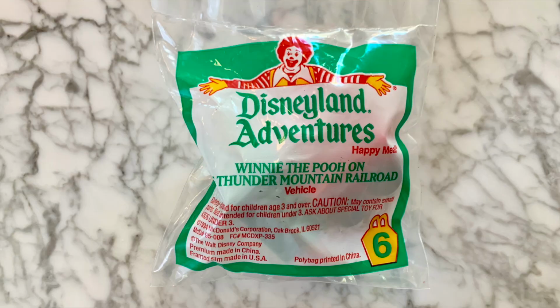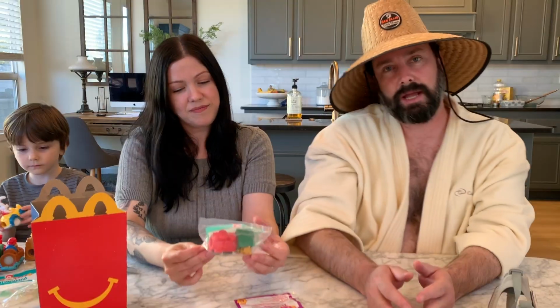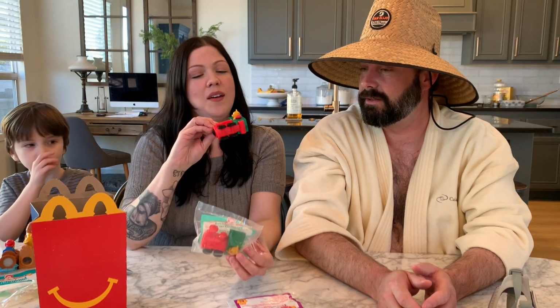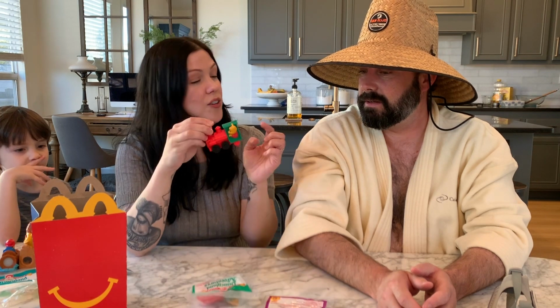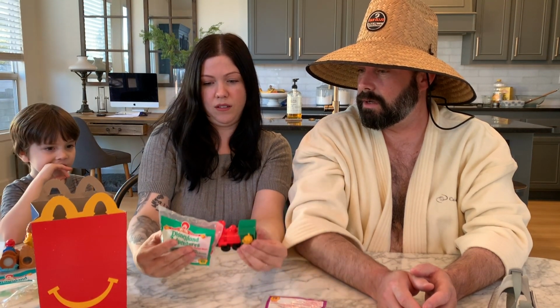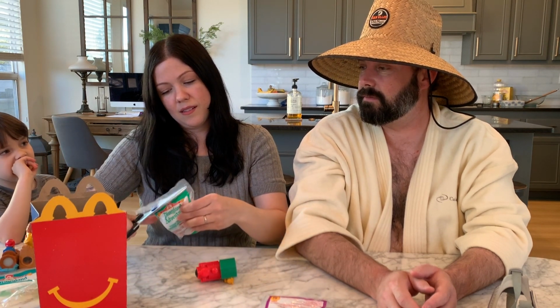Okay, number 6. Winnie the Pooh on the Big Thunder Mountain Railroad. Say that 3 times fast. Wait, what? Oh, you got 2? But this is the under 3 toy. You notice the under 3 toy doesn't have the viewfinder. That's probably different. Ooh, and it's a little smaller. Oh, look at that. Oh, no, it's the same size. Look at you doing deductive reasoning.